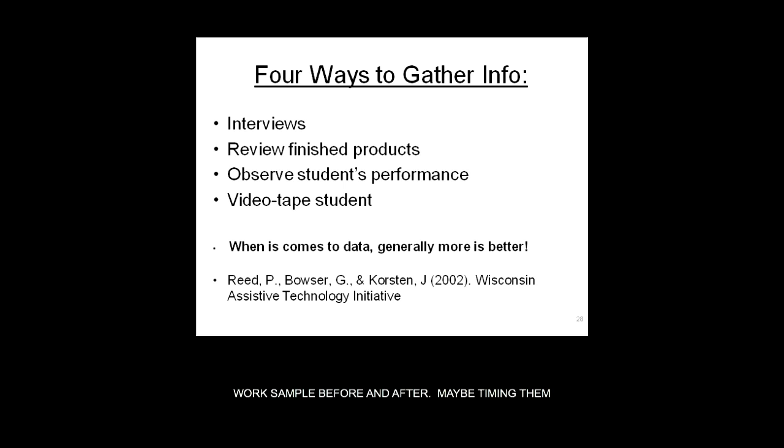The second thing you do is review finished products. Have an example of work without, an example of work with, which looks better, which has more writing, which is more comprehensive. A work sample. Before and after, exactly, using the technology. Or maybe timing them: how long did it take to do this one versus how long did it take to do that one. And that's something concrete that could be presented at the IEP meeting.